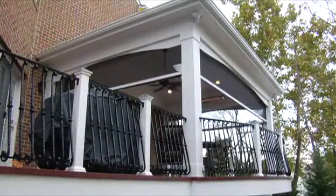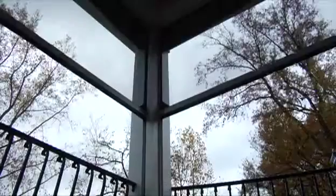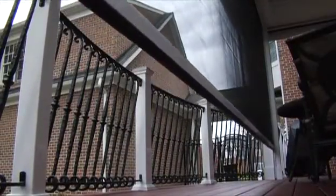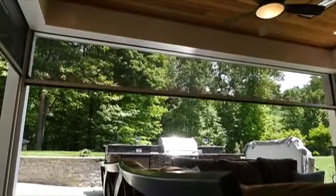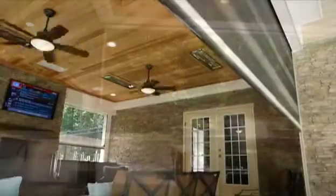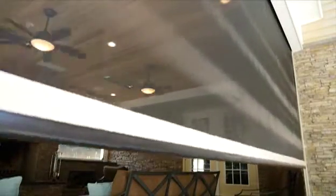Design Builders primarily uses two screening systems, Phantom Screens and Finitex. No need for a door now, just hit a button. Retractable screens offer the ability to have wide openings, in some cases close to 20 feet in length, without using a column that can block your view. Retractable screens allow you the ability to enjoy all the seasons, and not just when the bugs aren't out.